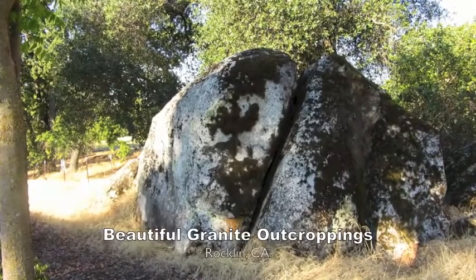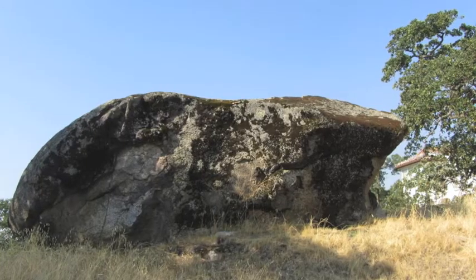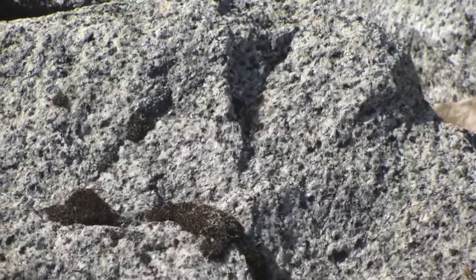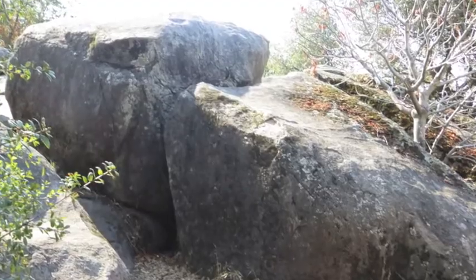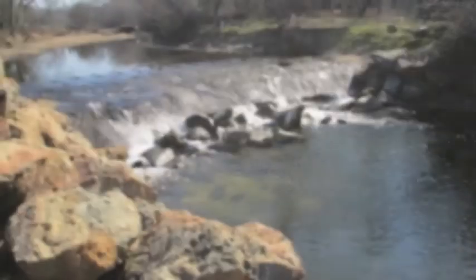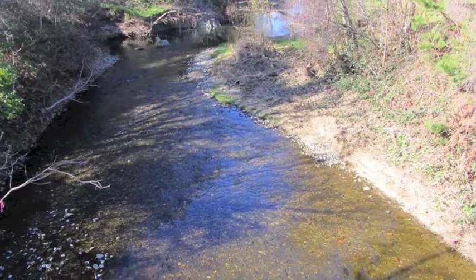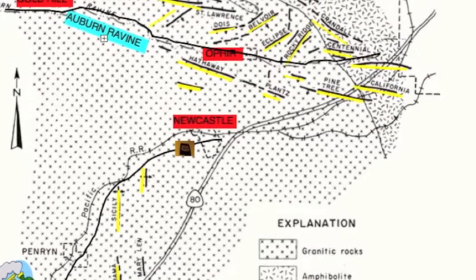Over the millennia, the ancient peaks would erode. Plutons of granite, once buried thousands of meters under the ancient mountains, would now be exposed to the elements. Gold that was once locked in the veins of quartz would be freed. The precious metal would be swept down into the streams and rivers of the American River Basin. Considering the massive plumes of granite, most of the gold, however, would remain locked in veins. Marked in yellow, one can see the wide distribution of gold veins in the Ophir and Penryn districts.